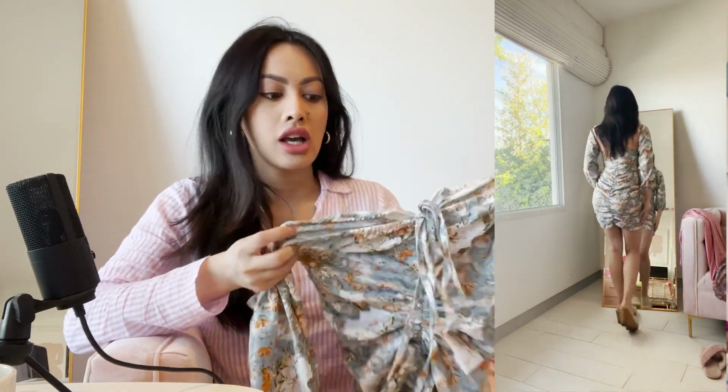It's just like this, because a lot of dresses have that drawstring adjustment, which I do not like because they're not very flattering. It looks like you have something hanging between your legs and that's not very ladylike.